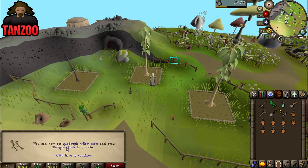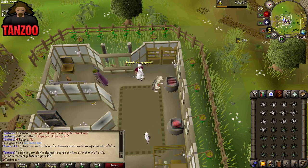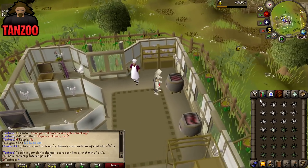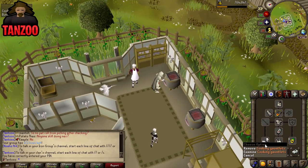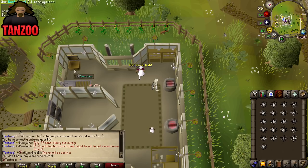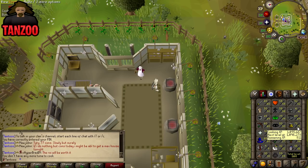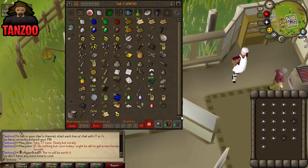Quadruple willow roots and a bologano fruit and a dead tree. Right, boys and girls, while I'm waiting for Jen to give me all his money so that I can get 50 smithing in, I've got 2,000 of these in the bank. And now we've got the cooking gauntlets, haven't we? So I'm just going to cook them all, see what level I get. Well, that's all the cooking done. I'm 811 XP off 74. So a bit upset, but it's farmer on the clock, boys.